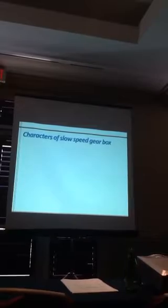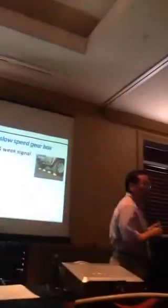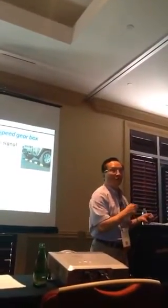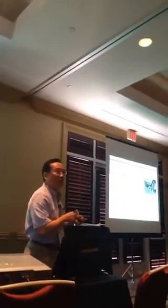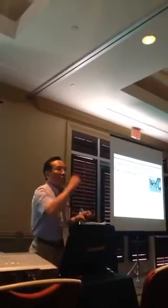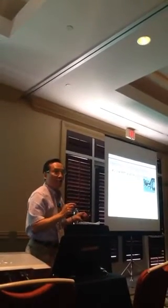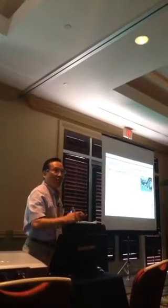Character of slow speed: slow RPM, weak signal. If we cross the bumper, it is the same bumper. But if we cross over it at a fast speed, boom. But if you run very, very slow, it is very hard to detect. There is even a bumper underneath.